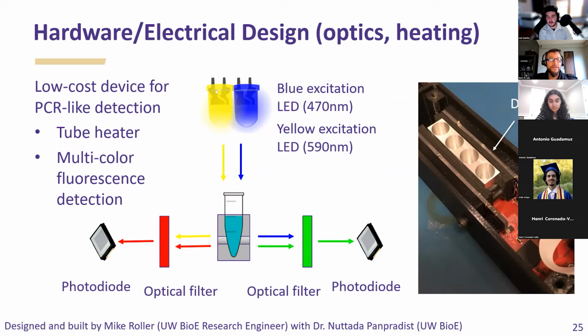It has light sources, filters, and light detectors in it so that we can hit the sample with a certain color of light. It will generate a fluorescence if the target sequence that we're looking for is present, and then that light gets filtered. And if that color light is detected, then we know that that target is present. So this device here was built. It's a pretty low cost device, but actually works quite well for detecting two different colors of fluorescence in the same sample.